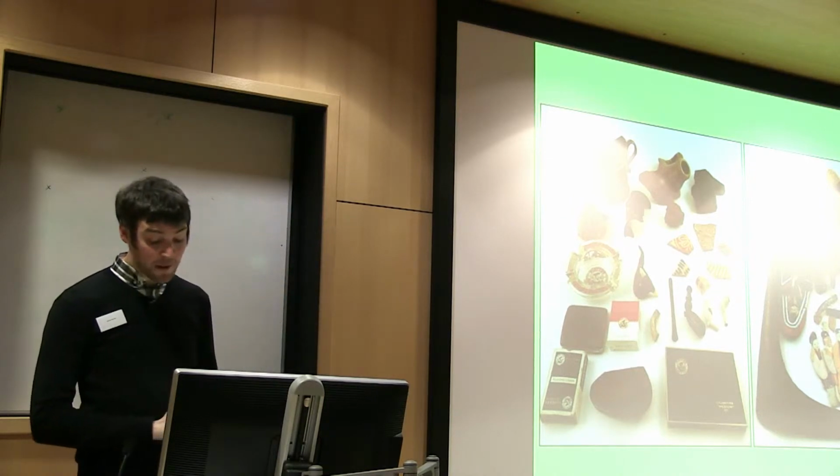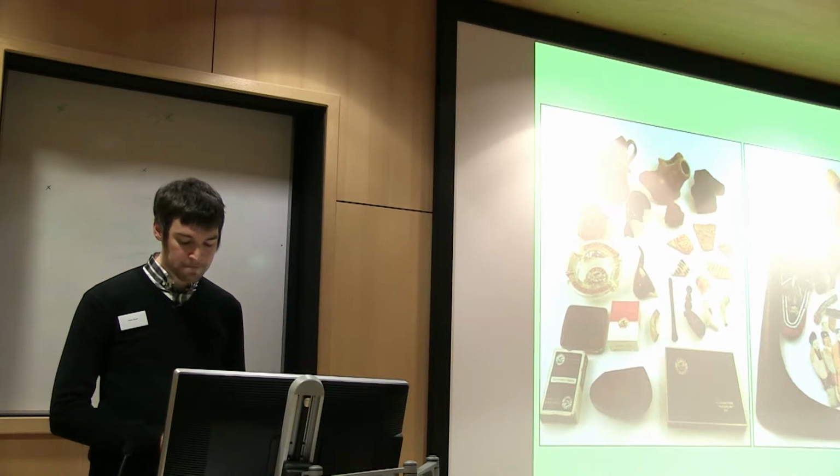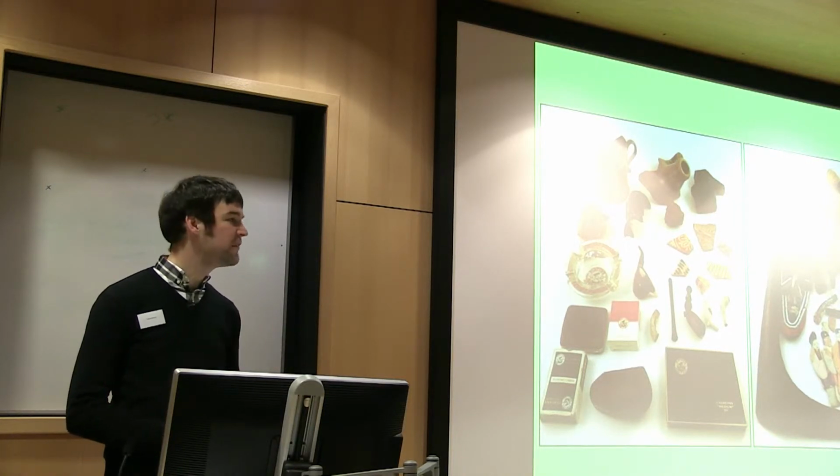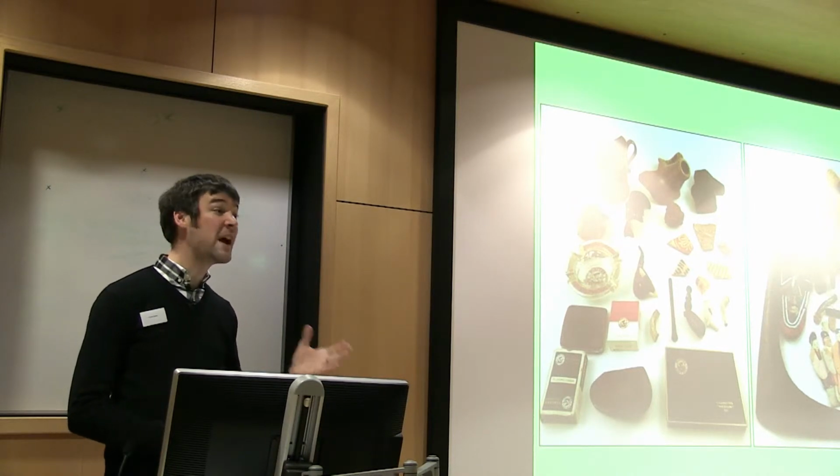We also have a range of reminiscence boxes which are used in care homes. Most museums have these now, and they're developed for people living with dementia mainly. As many of you will know, it's a real developing area of museum work.